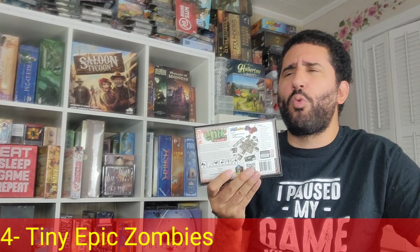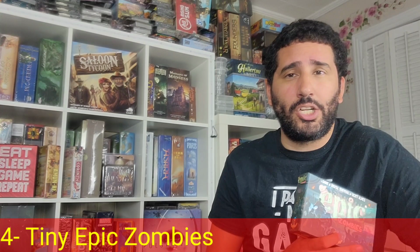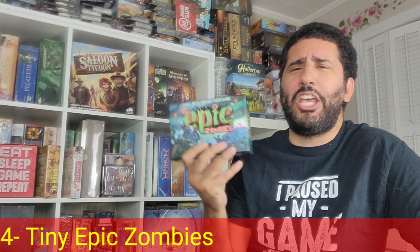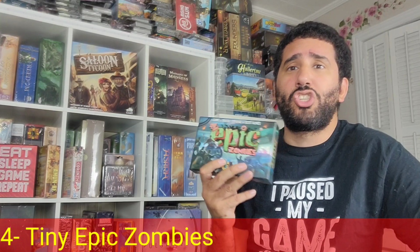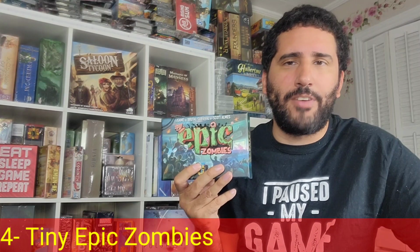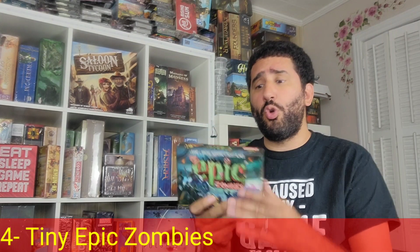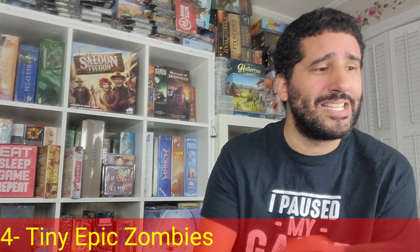And I believe with the 1 versus all mode, as players get eliminated from the game, this game does have player elimination when you play multiplayer. As players get eliminated, the heroes can be flipped over and turned into additional bad guys, so that the overlord has additional abilities available to him or to her against the heroes or the survivors. Really cool. It plays out really fun. My number 4, Tiny Epic game of all time, Tiny Epic Zombies.